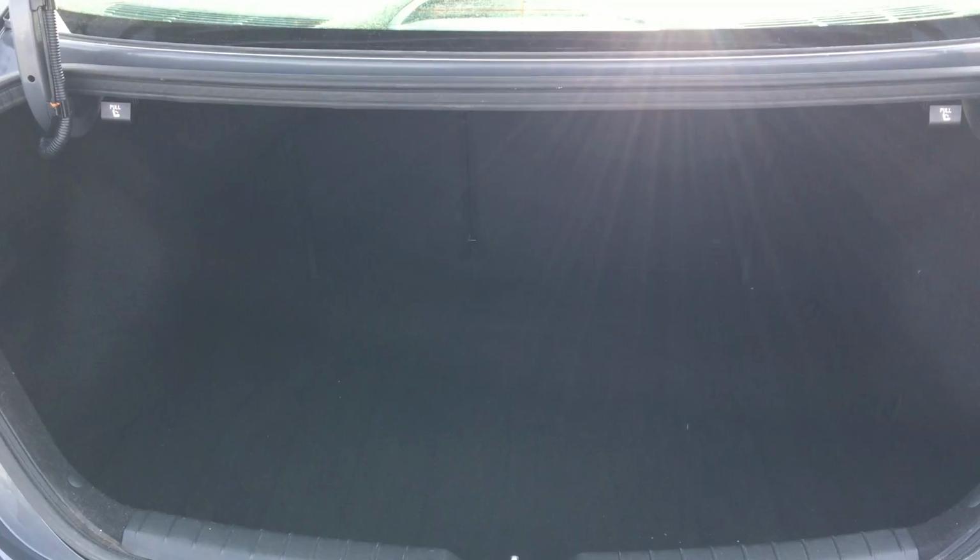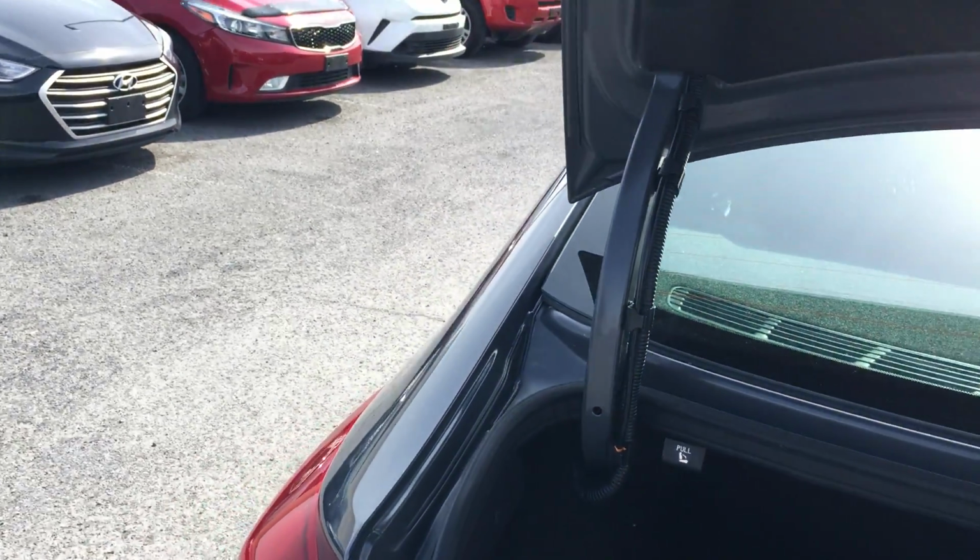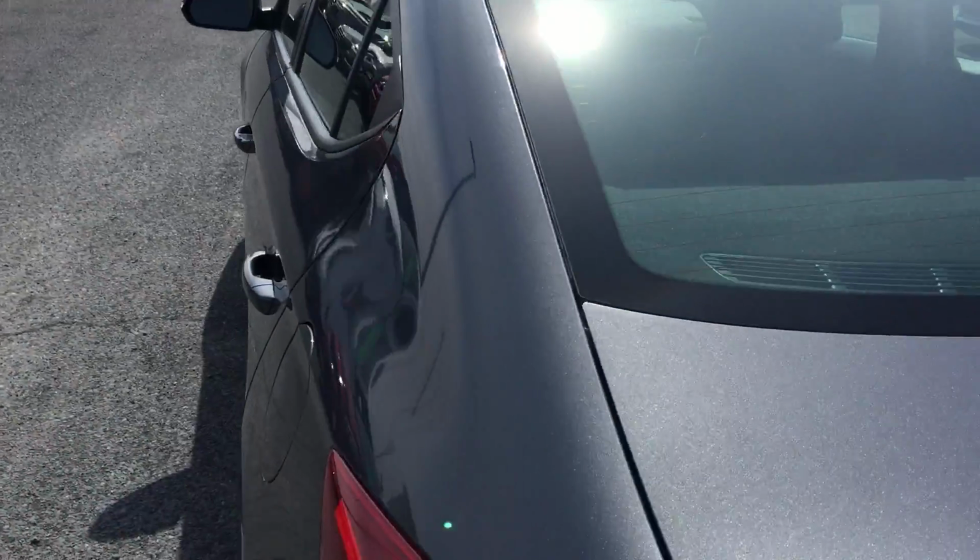So again, I'm going to take these out really quick. You've got a nice big trunk, 60/40 split folding rear seats. So if you have a little project at home or need a little bit of extra cargo space, you can do that. We always keep the mats in the back just to keep them nice and clean. We'll work to the front here.